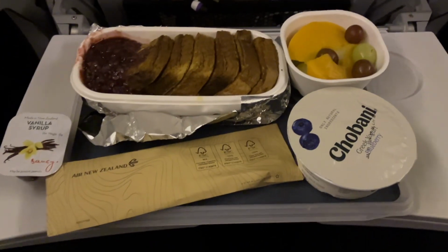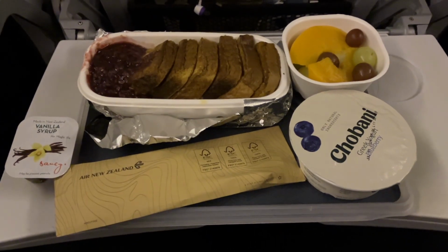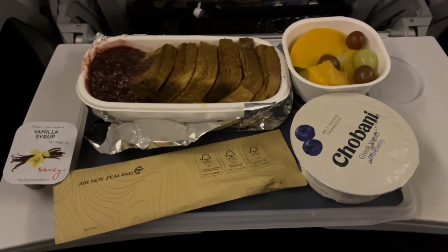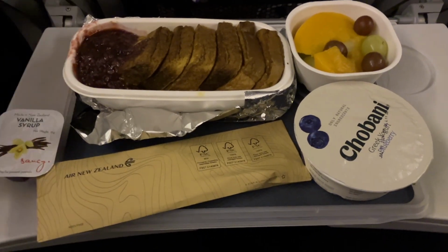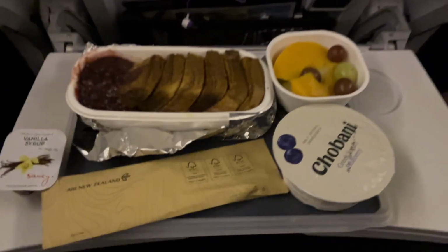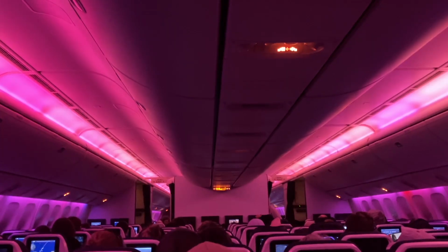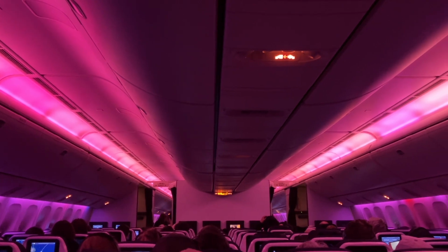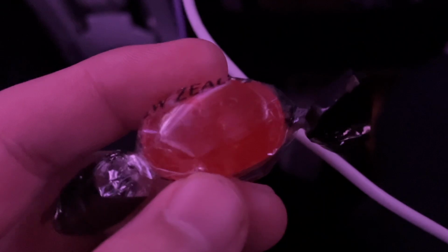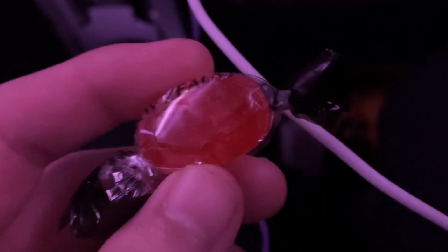For breakfast, there were two options, omelette and French toast. I chose the French toast, which came with yogurt, vanilla syrup, and fruit. This is the first full hot breakfast meal I have had on a plane, and it tasted great. Definitely the best breakfast I have had on a plane. The last round of service consisted of these hard candies, Air New Zealand's Swiss chocolate, you could say.